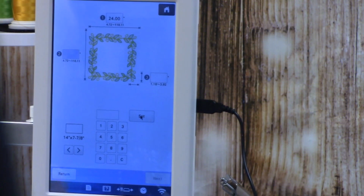All right. And then I'll put set, and mine is 12 inches tall. I have a little baby thing that I'm doing in here. That's why it's so small. And then my border, it's a little bit bigger than 3, so I'm going to use the 3.0 here. And then I'm going to set. So now I've told it the size. This is so awesome. I can't hardly believe it.